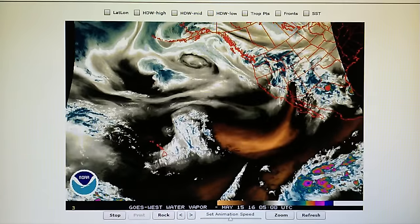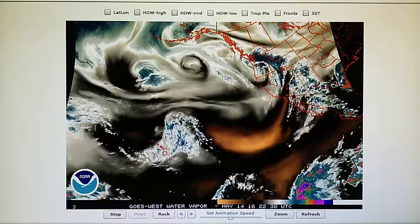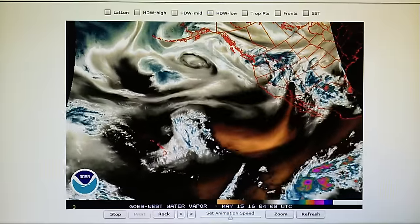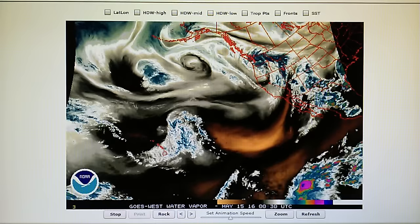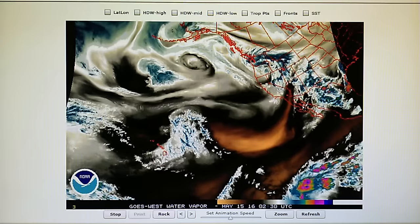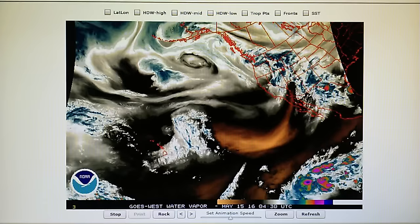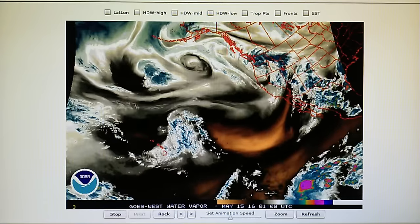Okay, today is May the 14th, 2016, and right now at about 10:50 p.m. in the foothills of Los Angeles, we have a temperature of 58 degrees. The relative humidity is 84%. The barometric pressure is 29.96. Dew point is 53 degrees.